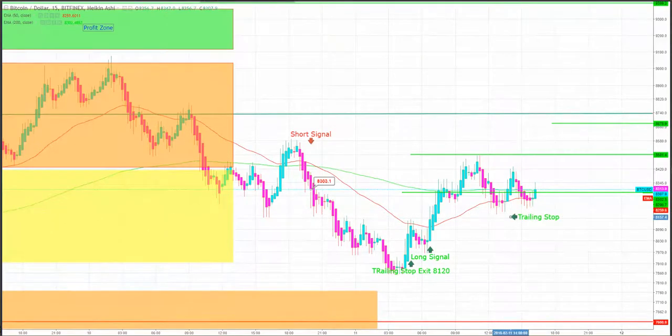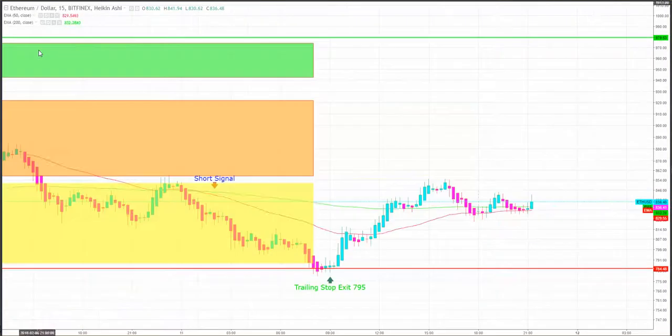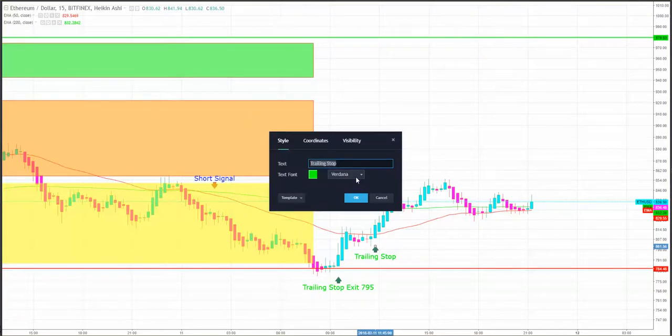So let's go with Ether. Same thing with Ether. What you do is you might shorten the time period to the 15 minute. Now on my last Ether trade, I got stop lossed out at about 795, and it would be right around here. But in this case, I might have gotten back in if I was using the 15 minute. I probably would have gotten back in here. Right, so that would have been a long signal.